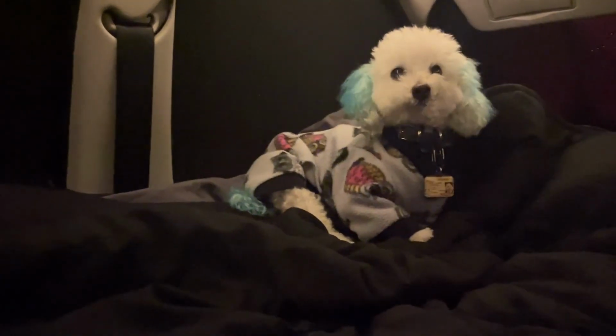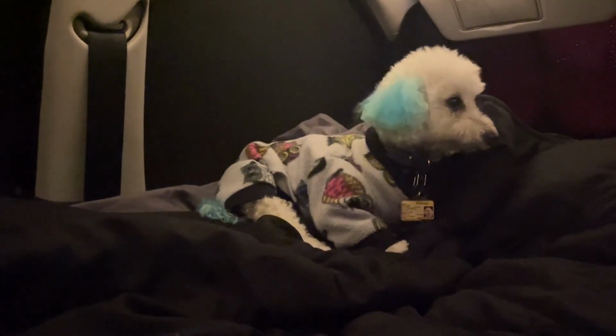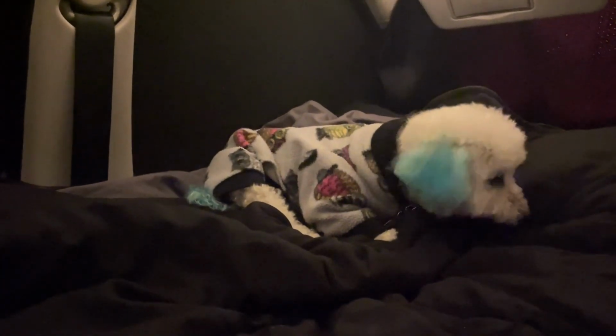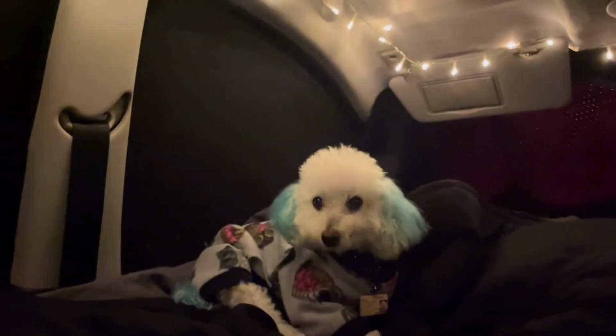So this is Finny getting ready for bed. You ready for bed, love? Are you? So we're now in the car. The doors are locked. It's time to go to bed. Our fairy lights are on. And this is our bed.